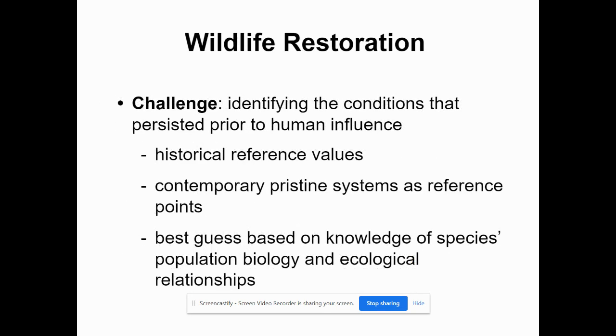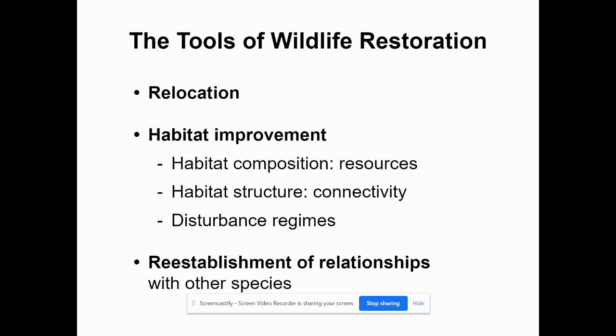So, an obvious challenge with that is if we want to restore it to before humans impacted, it's hard to figure out what were the exact conditions before human influence. We use different things like historical references. We look at what we consider current pristine systems and try to get some of those characteristics when we're going for restoration. And we just do our best guess based on what we know about an animal and the ecosystem that it seems to be functioning in and try to restore that.